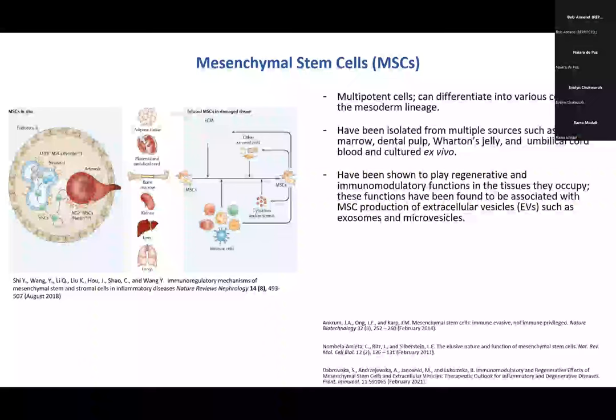Over the last 20 years, I should say, there's been an increased demand for MSCs and MSC-derived products, and this has been mostly tied to two functions that MSCs have been shown to play. The first is that MSCs have been shown to play significant roles in tissue regeneration and remodeling after injury. And the second is that MSCs have been shown to modulate the immune responses of cells within the immediate vicinity of the tissues that they reside in.